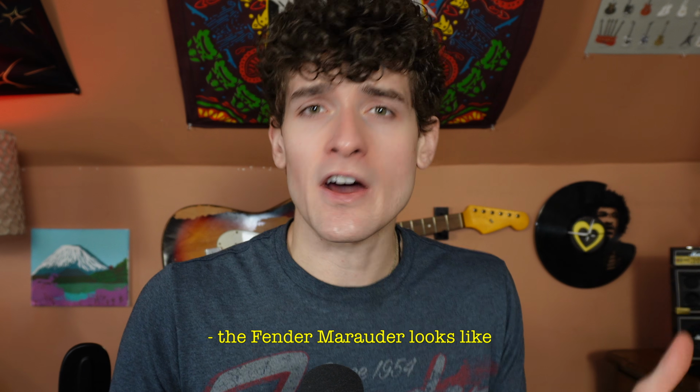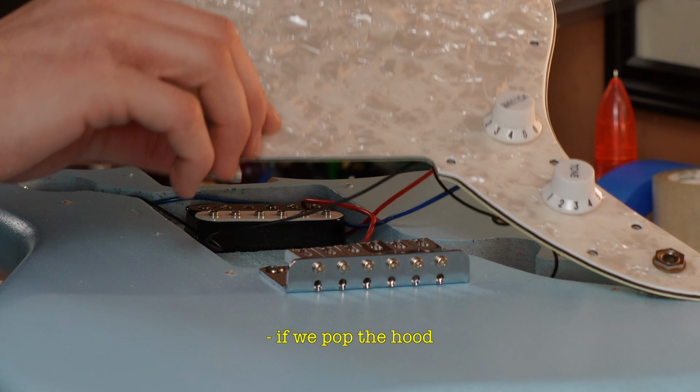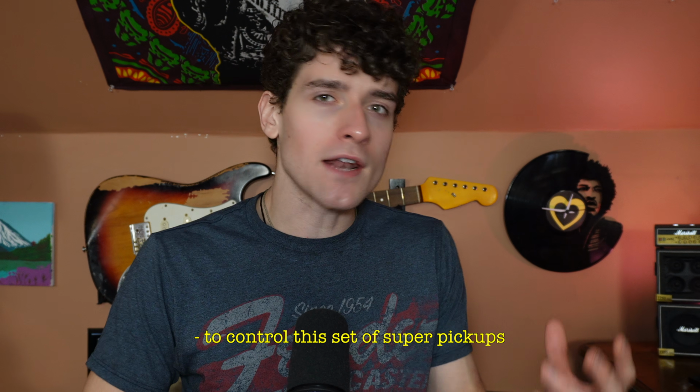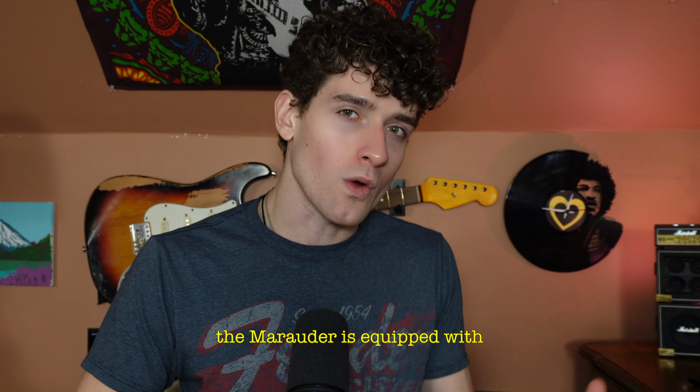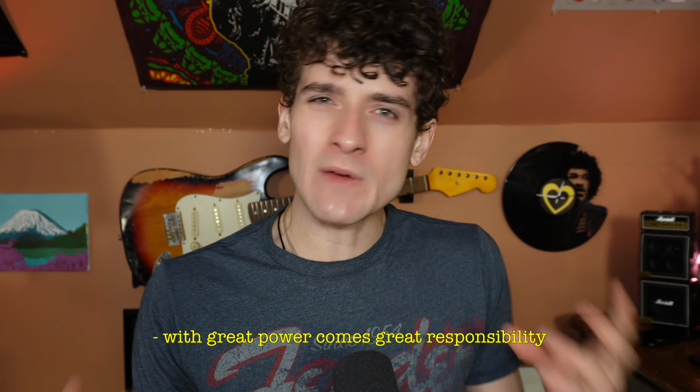Initially, the Fender Marauder looks like a Jaguar that left its pickups at home. But if we pop the hood, things get weird. In total, the Marauder has 64 pole pieces, rivaling the magnetic pole of a triple set of humbuckers. To control this set of super pickups, the Marauder is equipped with 4 3-way switches. That's a total of 48 different tones. But with great power comes great responsibility.